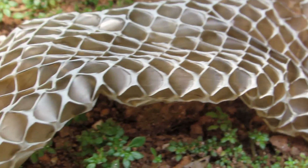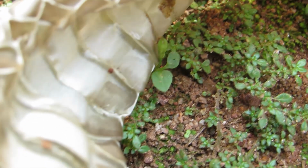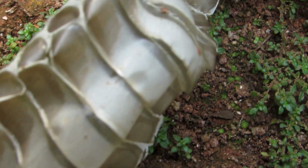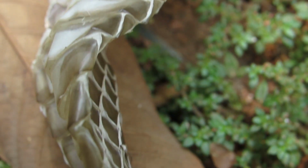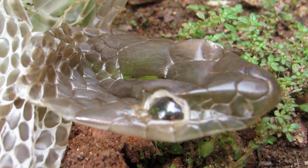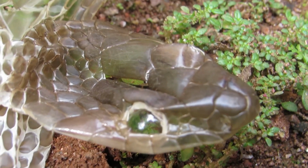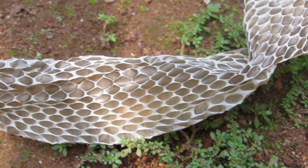The process of shedding the skin is very interesting. Prior to shedding the old skin, a new layer of epidermal cells will form beneath the old skin. Once it is ready to shed the skin, the snake will rub its head on a rock or a similar rough surface.